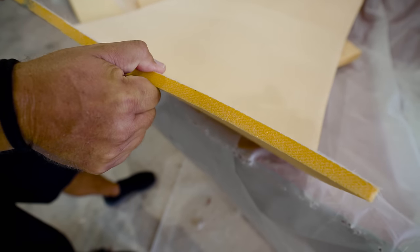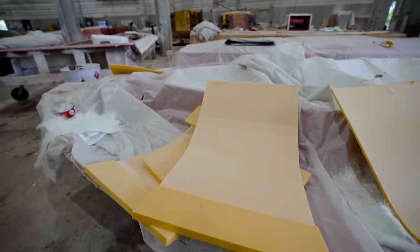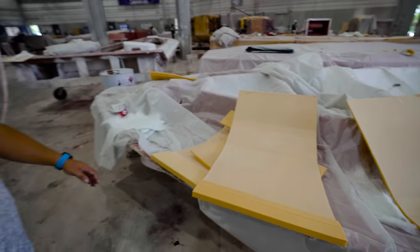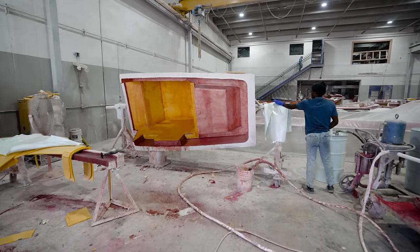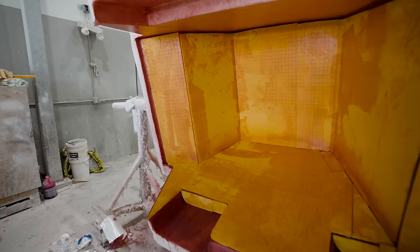See, look, I can squeeze it. It just doesn't give. It's a very stiff little closed cell foam. But it also lets us lay it in and curve it and get it real tucked in hard. All right, and here's a perfect example of the foam, guys.